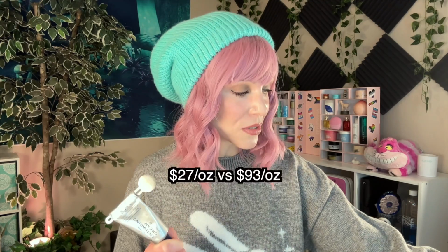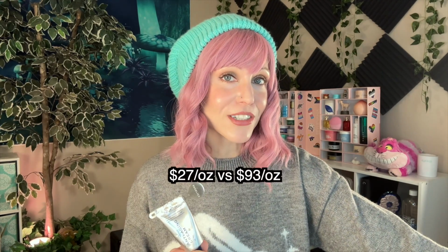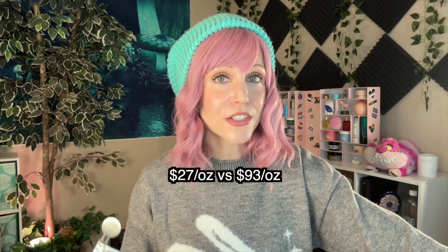Quick math, Alice, come on. I think that is 54, so that would make this 54 for 2 ounces in comparison to 93 for 1 ounce. We have almost 75% off compared to Elemis in terms of price per ounce. And yet, I like this more. So if you're looking for an Elemis dupe, here it is.